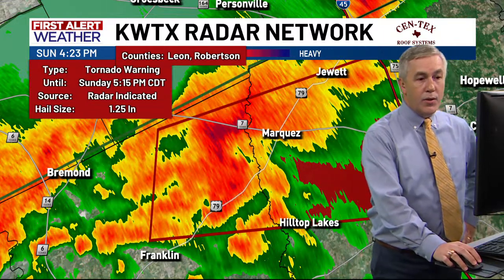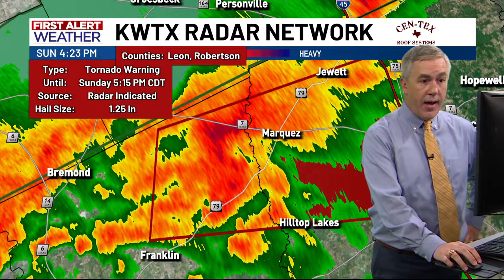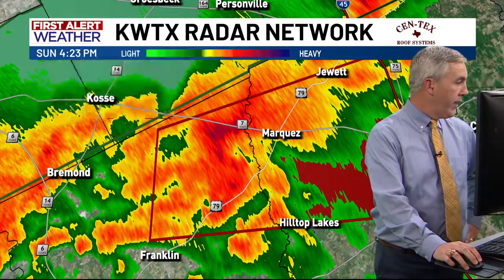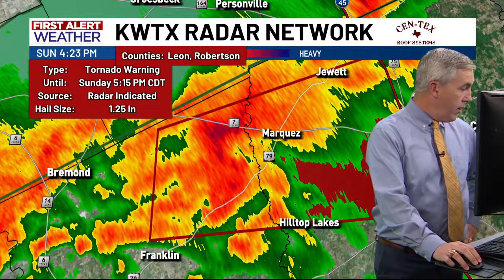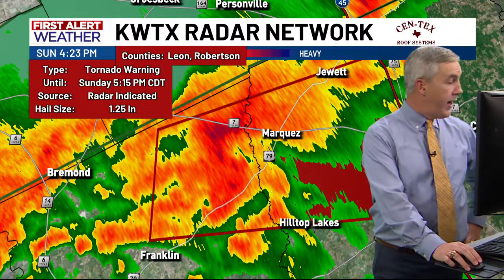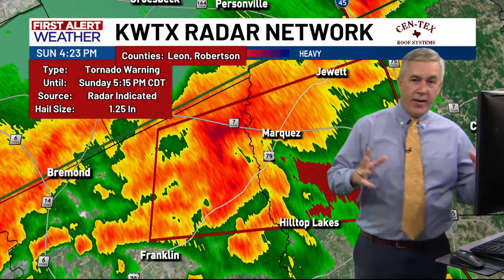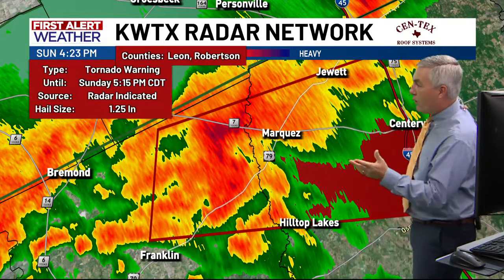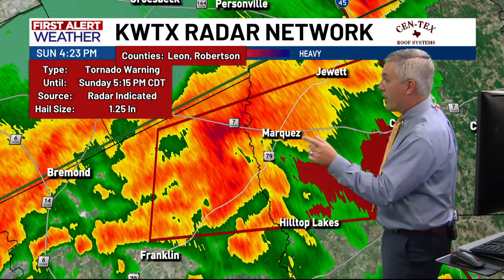And again, we're waiting on a storm spotter to let us know what they're seeing. They've just repositioned there south of the Marquez area and should be able to give us an update. All right, so they've seen a wall cloud, so that's matching up with the rotation that we're seeing on the radar. They said they're not seeing that it's trying to cycle some. They're seeing a wall cloud. They don't see any funnel cloud. They don't see any violent rotation with this, so that's good news as well.